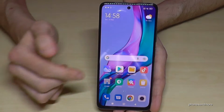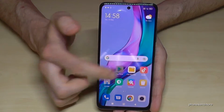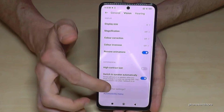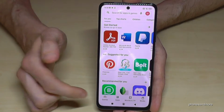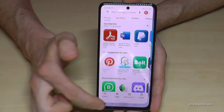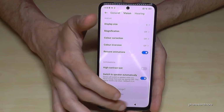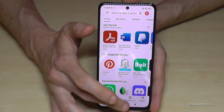So now let's try again. So it's immediately there now, the Play Store, and it's immediately gone. Immediately there, immediately gone. Okay, let's compare now. If I have these animations again, zooms out, zooms in, zooms out, zooms in. Can you see that? It feels much slower, and without the animations, much faster.